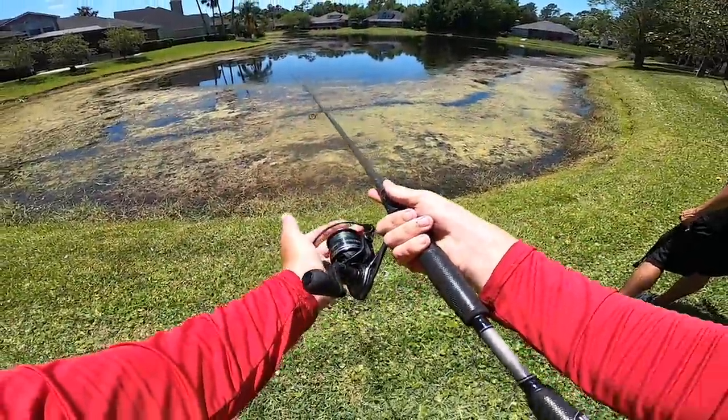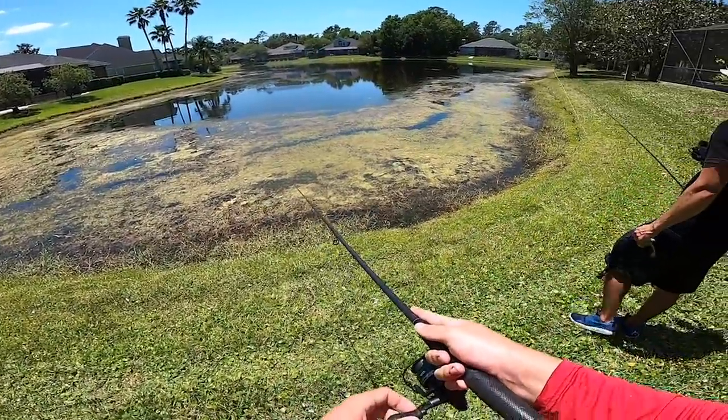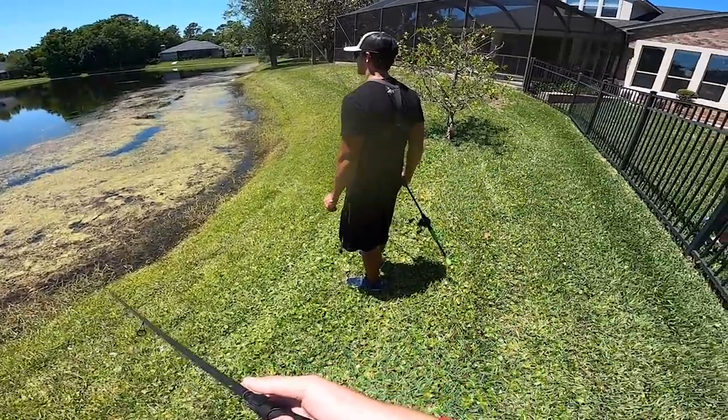Where'd you get that? That was probably right where the popper is right now, a little bit closer to that grass. We're just gonna let it. Oh, you can get them at probably like Walmart, Dick's Sporting Goods or something like that.